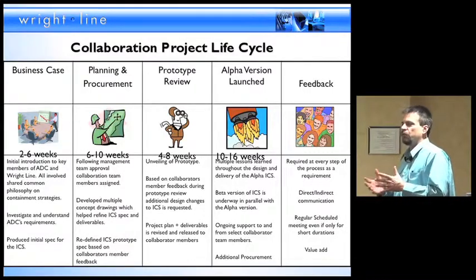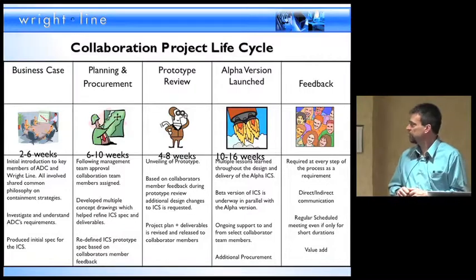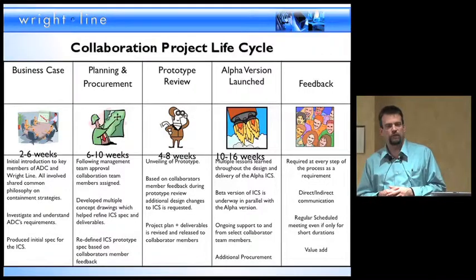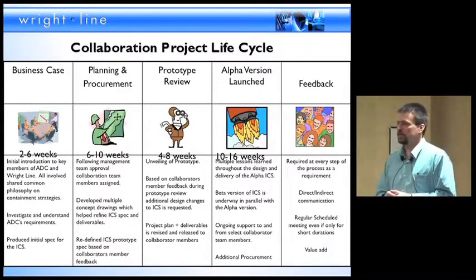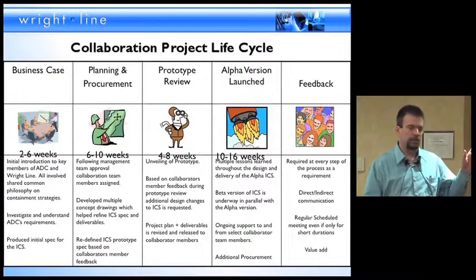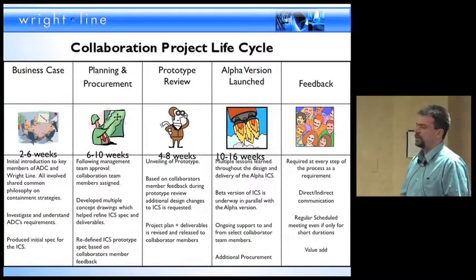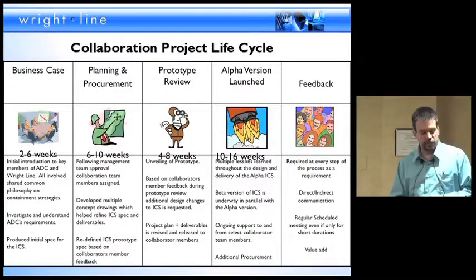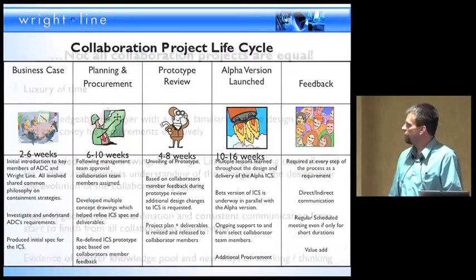And then go through a whole planning and initial procurement, build a prototype, launch the alpha version, and then get feedback for refinement. This is approximately the cycle time that it took to develop this product. And just so everybody knows, this product is here today. We brought a version of it sitting out on the AFCOM floor. You'll be able to take a look at it when the show opens later. But that just gives you an idea of what the collaboration cycle is like with Wrightline.